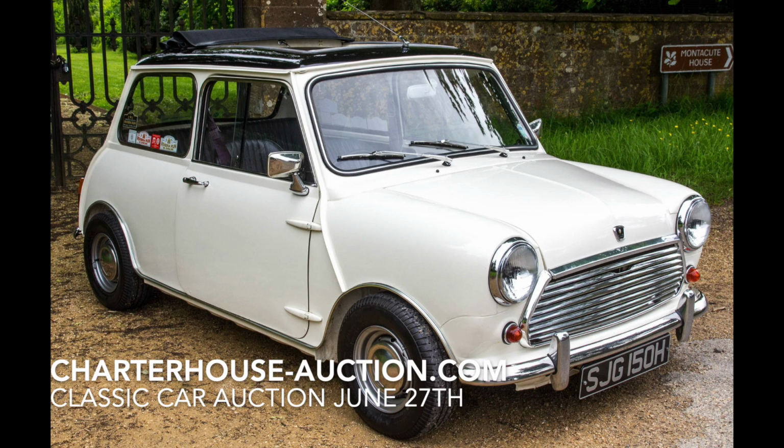Now moving on to Minis. No auction will be complete without a Mini. This is a stunning, probably the best Mini Cooper I've seen in a long time. 1966, just like the Triumph TR4A. It's an Austin Mini Cooper Mark 1 here. It's had a nut and bolt meticulous restoration. The owner has restored 13 other Minis and Mini Coopers before.